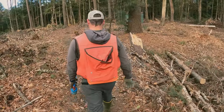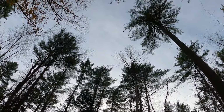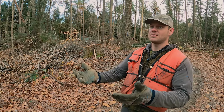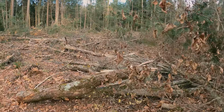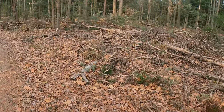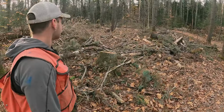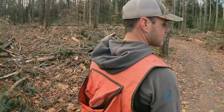It is just such an assumption that to manage a forest must be in some way taking something away from it. This is what I'm sort of expressing to all of these people who are seeing all this apparent devastation. This is actually a more profound expression of compassion and ecological responsibility than just leaving this forest alone.